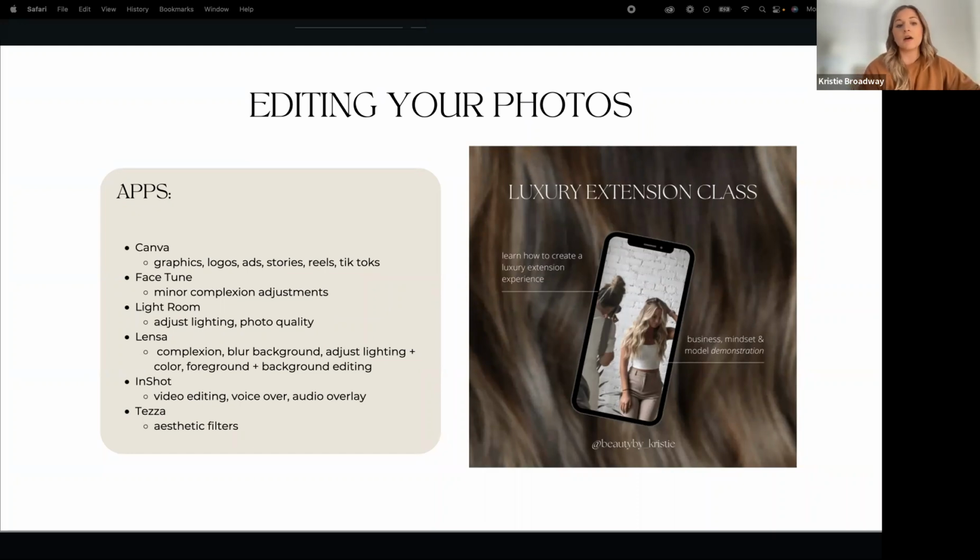And then another app that I like to use for video editing is InShot. I like this because it is a little bit easier to create Reels and TikToks with voiceovers. You can also put audio overlay on them if you choose to. I really have been liking InShot. They also, I believe, have transitions on there that you can utilize. I know TikTok has transitions and Instagram Reels does, so InShot is basically the same thing, just a separate app. I just feel like it's a little easier for me to personally edit my voiceover with it.